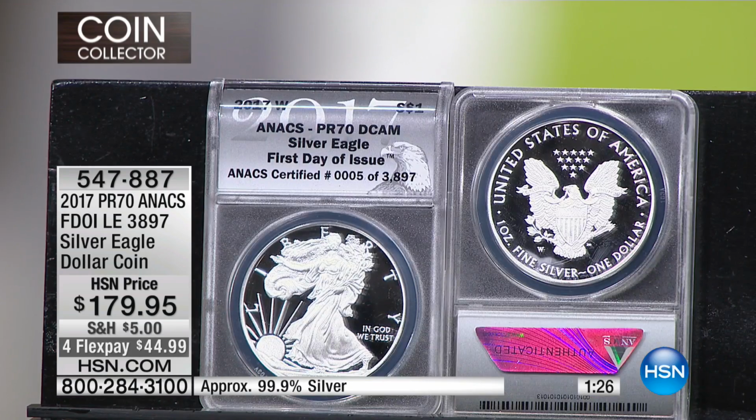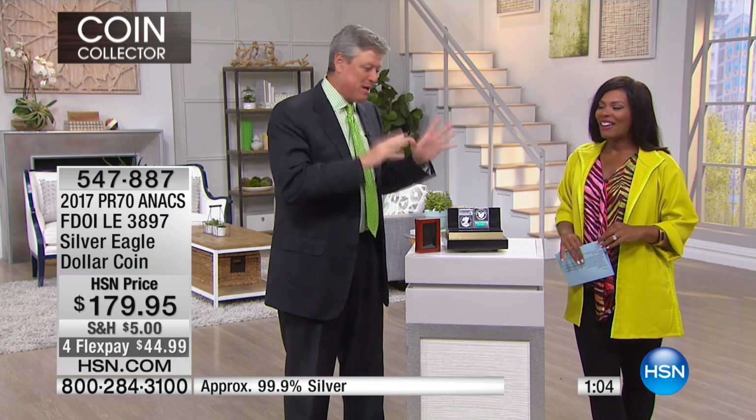But this is the first time we wanted to start off the show with this, because we knew it was going to be popular. And I want to point something out. It says down there approximately 99.9. That's not correct. It's exactly 99.9% silver. It's not approximate at all. As a matter of fact, it's exactly 99.95% silver. Wow. Not a bit more, nor a bit less.